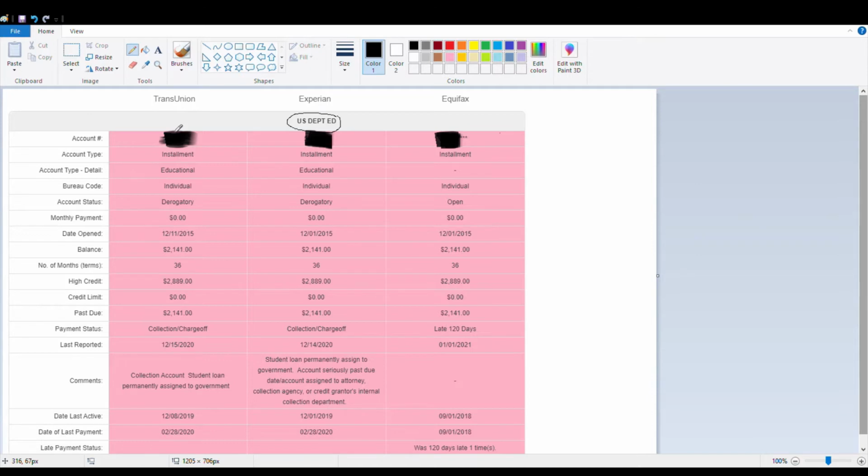Before you get into anything, make sure that you confirm that the report is yours, your name is all matched up, your address is up to date, your employer is up to date. Remove anything that does not have to do with you today. You can dispute that, no problem.